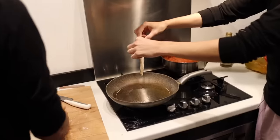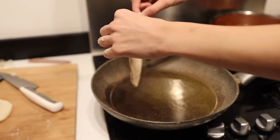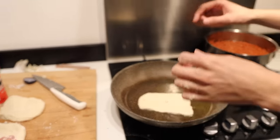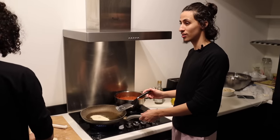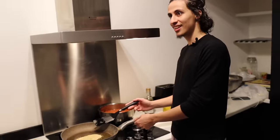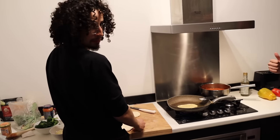Anyways, this is the shape. You ready? 3, 2, 1. What do you think is gonna happen before I put it in? Okay, I'll put it in. Whoa. That was crazy. We're frying dough. Right, flip it over. It looks like chapati. We actually made chapati. It's such chapati. That was hard.